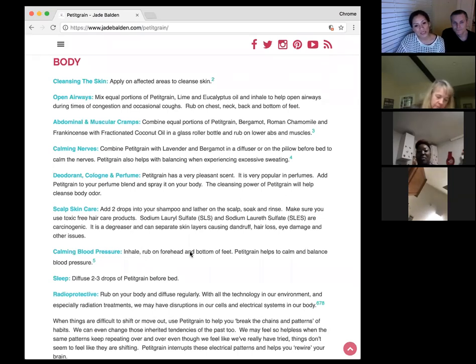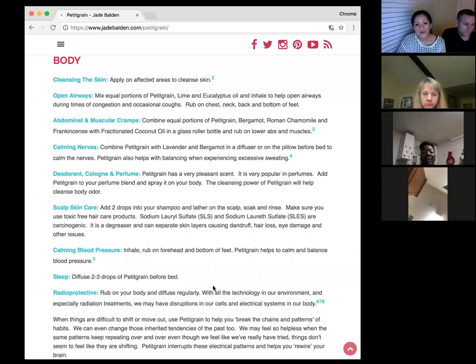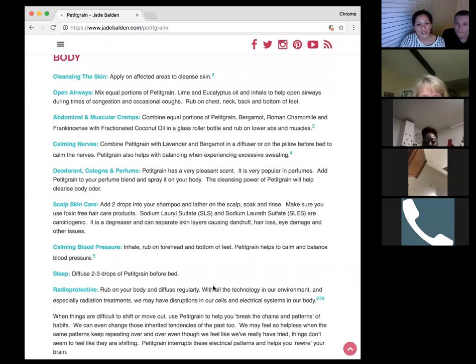Okay, so it helps with sleep. Two or three drops on your pillows will be great. And the other thing is it's radio protective. We have a lot of technology in our environment, and lemon oil and petitgrain oil and a few other citrus oils are fantastic for helping stop that disruption of electricals in our system, and help our cells communicate again.